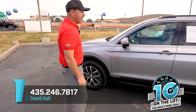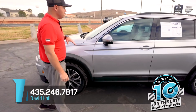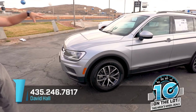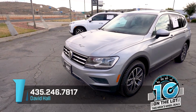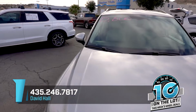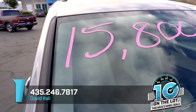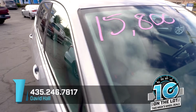Here we go. 2019 Volkswagen Tiguan. 67,000 miles on the odometer. Volkswagen made a really good SUV here. Take a look all the way around. Actually, let's go straight to the price of this car, because I just told you 67,000 miles on it. $15,800 for something that has far less than 100,000 miles.